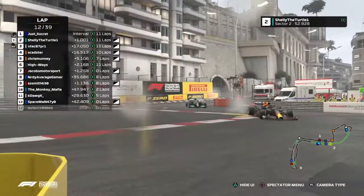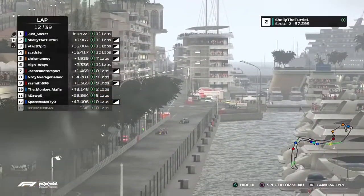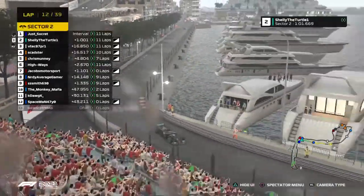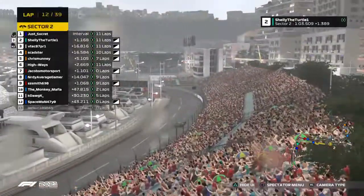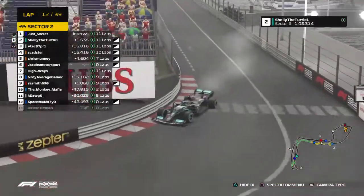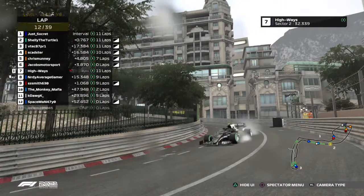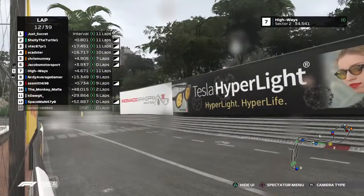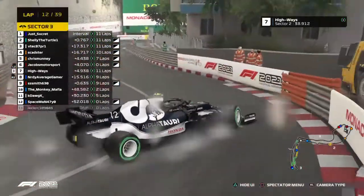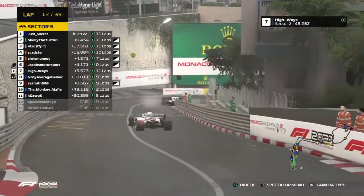Very good pace in qualifying, starting P2, and has shown to be pretty good still carry over in this race. Oh, a little bit squirrely on that run into Tabac. Keeps the car okay. So Williams, I think that Spaceman having some issues at the chicane. Jacobs and Highways around at Mirabeau, and he's lost a piece of his front wing as well. So that's the second time tonight he's had an incident there. We'll have to come in for another wing change. Spaceman out of the session. So down to 11 runners here.